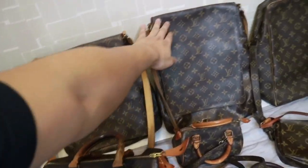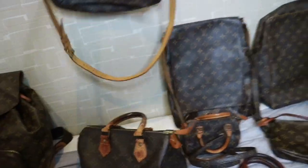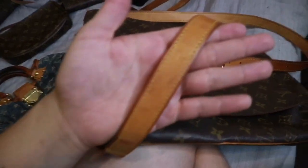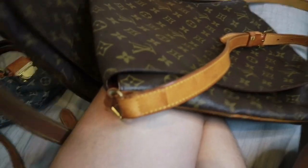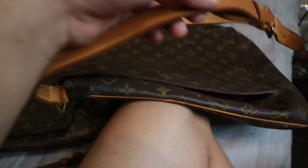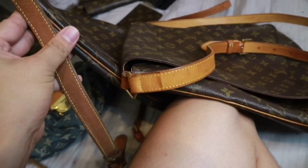These and these are the same, but the condition is different. This is a little bit cleaner, though I can't say that this is clean because it's very used, as you can see. But this one is darker. This is more expensive than this because of the condition, as you can see.